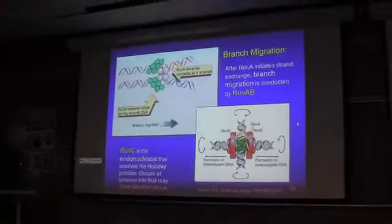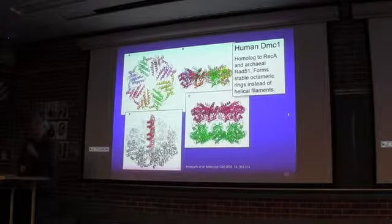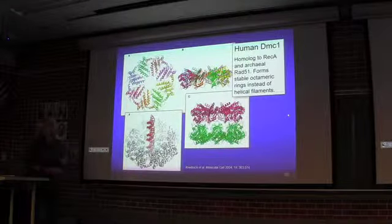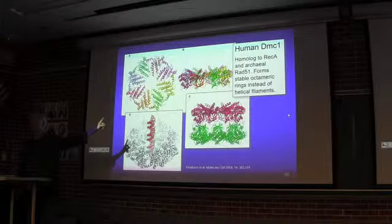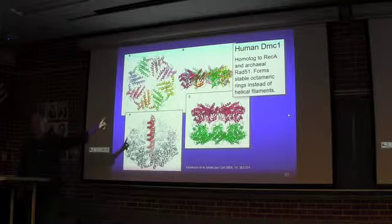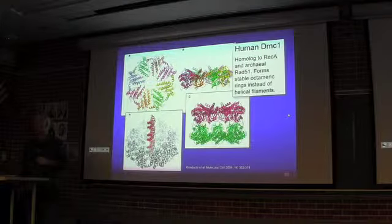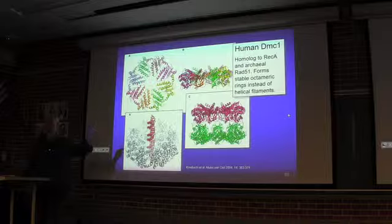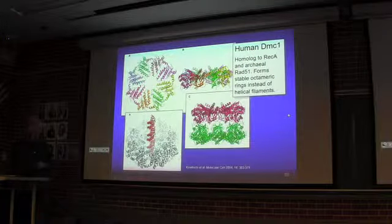Let's go through this fairly quickly. And this slide seems to be out of order. I just noticed that before I came over. This should be clustered with the RecA slides. This is RecA functionally in eukaryotes. You notice it looks nothing like the bacterial RecA, but it does the same thing.